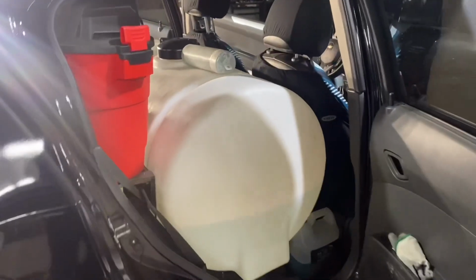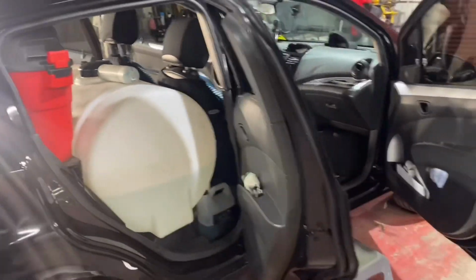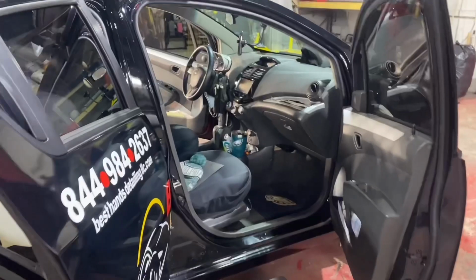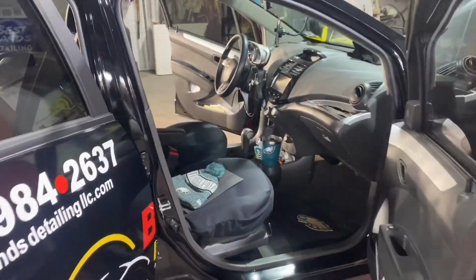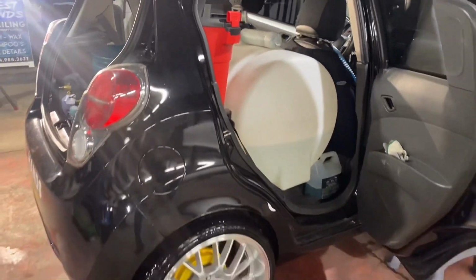I usually put about 30, 40 gallons at the most of water inside of my vehicle. I don't need that much. I do 2 cars a day, maybe 3, depending on how I feel. But I don't need to carry around any more than I need. So that's like the big thing about this.